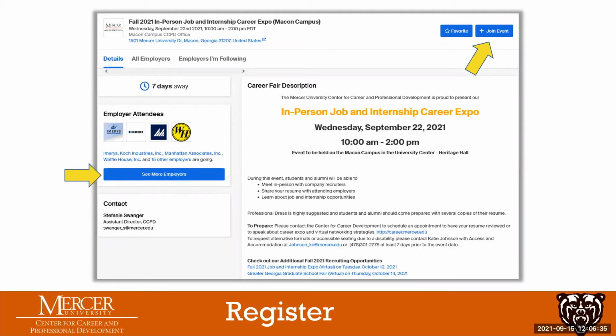It's also on this page that we link out to our additional fall recruiting opportunities. We link out to how to seek information like preparing your documents or meeting with a career consultant. There's a lot of information on this page, as well as contact information for the event host.